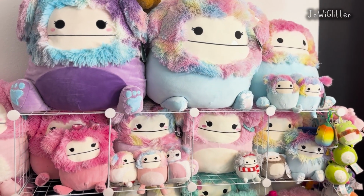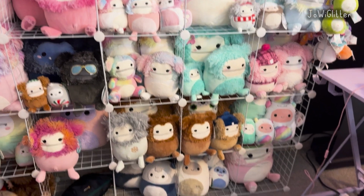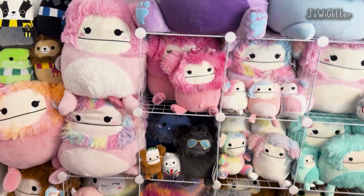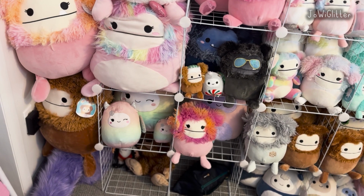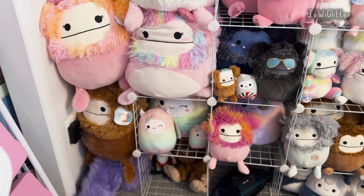So here are the Bigfoots and Yetis that are behind me at my desk. So all the little cuties there, there's some Yetis at the bottom, more up here. And then I have some random Harry Potter Squishmallows right there, kind of on top of some of the bigger ones. That poor Benny down there. He's kind of the bottom of the totem pole, I guess.